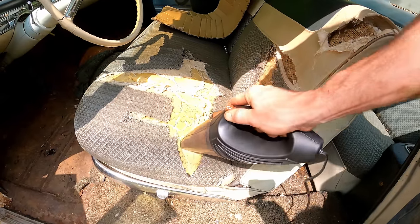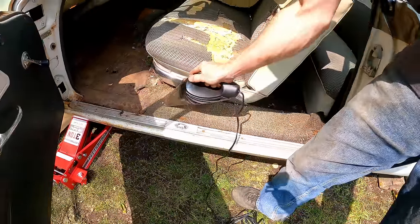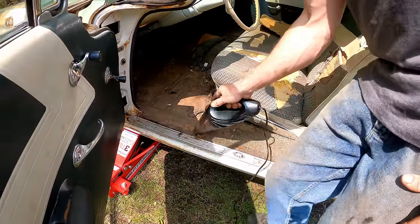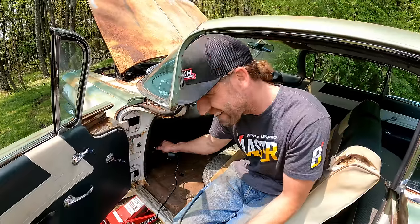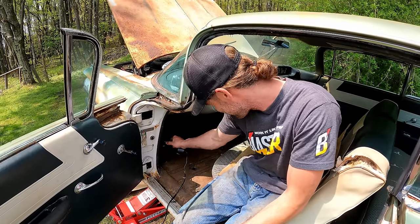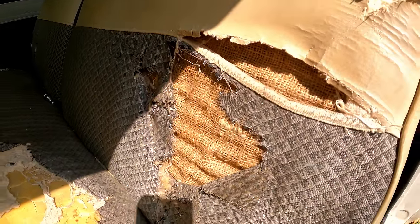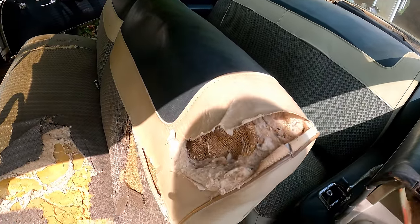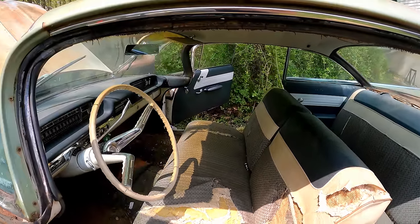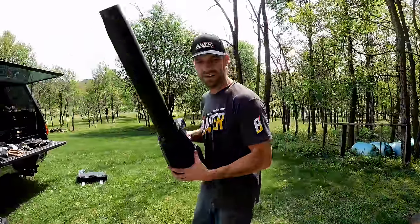Vacuuming up the mouse turds and some foam. You dab it. You don't rub it, you dab it. What movie is that from? Oh, look at that power. It's good for the dust though. Dave Wood's gonna comment. He's a vacuum cleaner connoisseur. I never knew that about him. Is that burlap? Is that what they used to put under the fabric, vinyl? Holistic material back in the day. You know, cow hair, horse hair filling, and what have you.